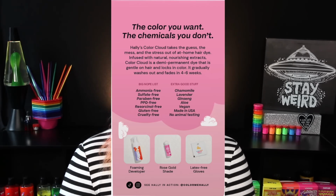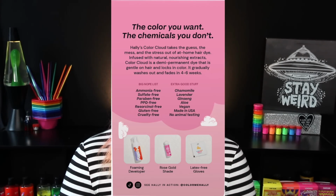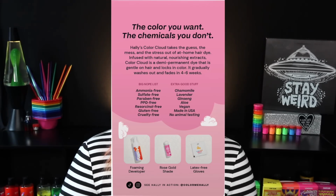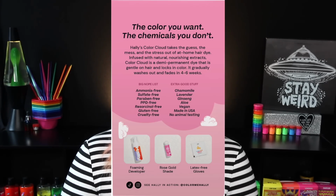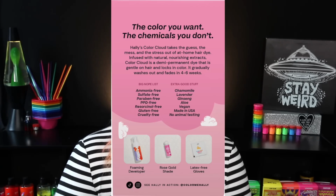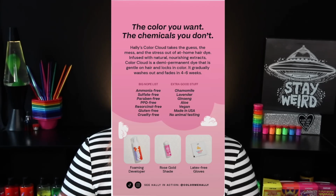The back of the box says, the color you want, the chemicals you don't. Hally's Color Cloud takes the guess, the mess, and the stress out of at-home hair dye. Infused with natural, nourishing extracts, Color Cloud is a demi-permanent dye that is gentle on hair and locks in color, gradually washes out and fades in 4 to 6 weeks. So it says big nope list: ammonia-free, sulfate-free, paraben-free, PPD, resorcinol-free, gluten-free, and cruelty-free.